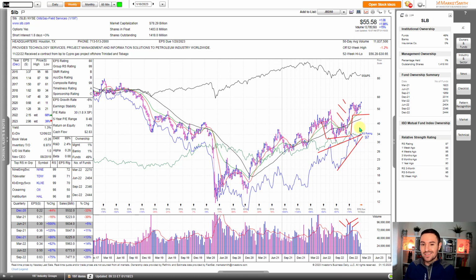I like looking at stocks when I'm in MarketSmith on a 3-month relative strength basis. Just helps more efficiently identify the emerging strength coming through. So that's kind of classic Weinstein in terms of the weekly chart. Let me now go down and let's do something a little bit different.